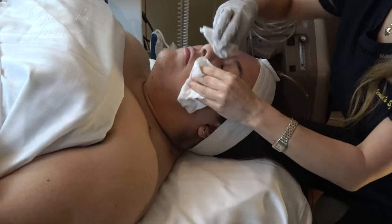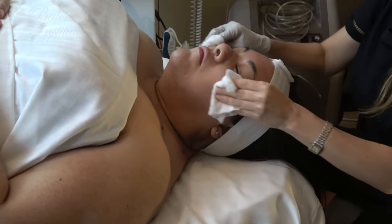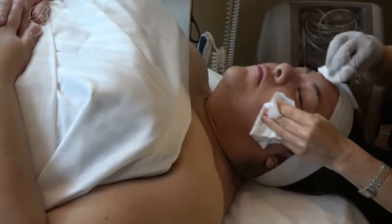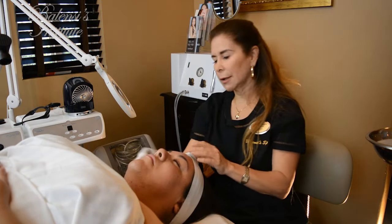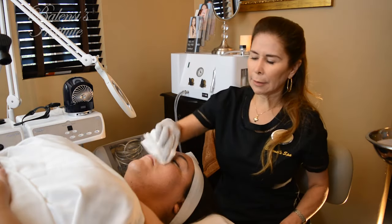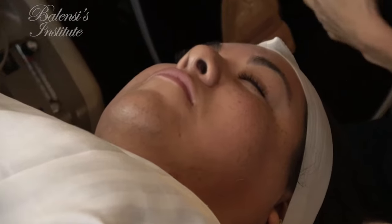And now, since this is a peel, you won't apply any mask. No mask for this. This is not a facial. This is a light peel. Right now I'm just drying the skin, and I cleansed twice because she was still feeling the tingling.